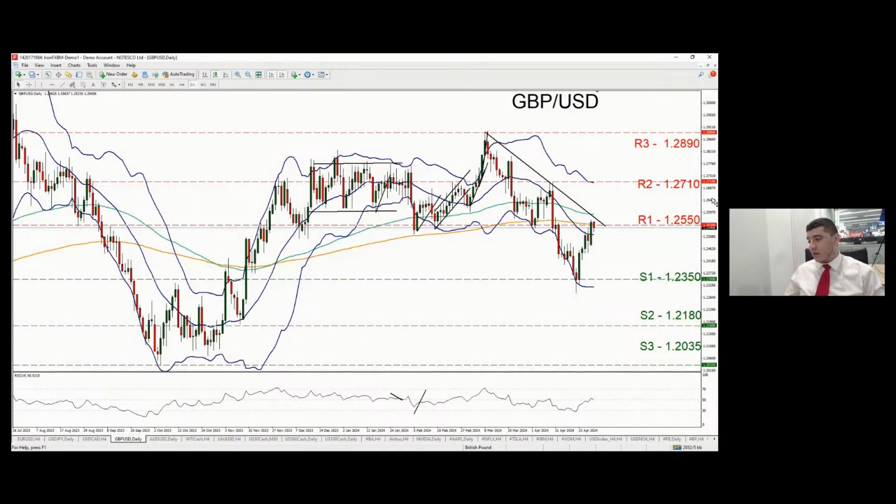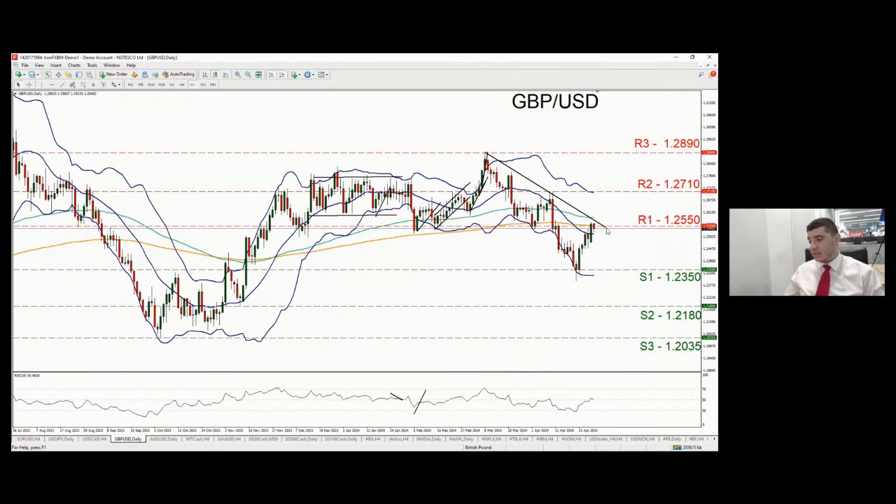Looking at cable, note how nicely it's almost perfectly touching on R1. So we just readjust R1 slightly higher. You can see the price action here, 1.2560 as R1. Now it's broken above the mid range of the Bollinger Bands. RSI at 50. So it wouldn't be really bearish. But you do have lower lows, and this could be a lower high.